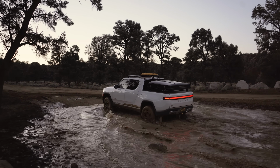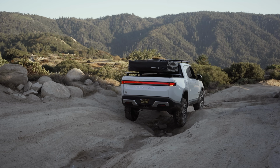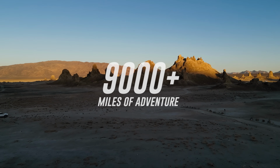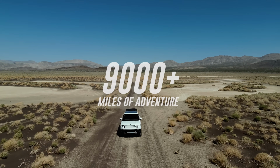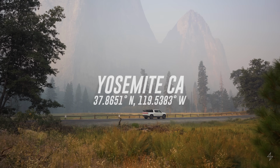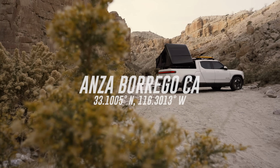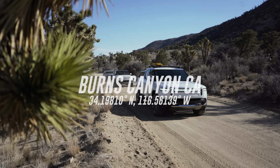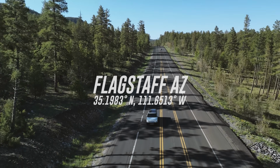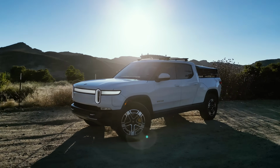I bought my Rivian R1T just over a year ago, and in that time, I've done my best to use this truck to its full potential. I've covered close to 18,000 miles over the past year, and 9,000 of those have been out on adventures. So what has stood out to me about this truck, good and bad? Keep watching to find out.